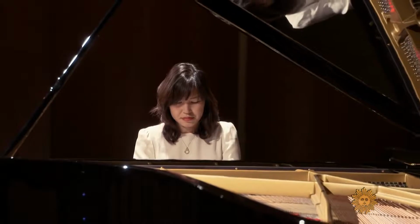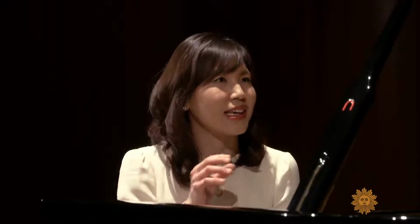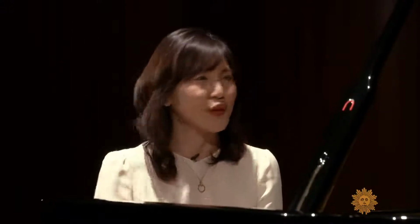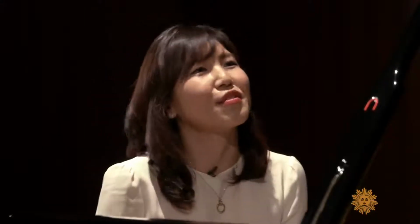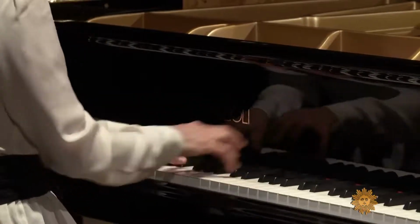Each Fazioli is particular, but what they all have in common is this transparency. American pianist Rachel Naomi Kudo met us at Fazioli's in-house concert hall. It really connects with whoever wants to play it. It is an inanimate object. Yes, but I believe each piano is alive. And it's through the performer that it becomes alive for the audience.